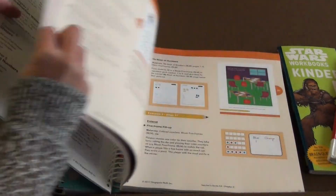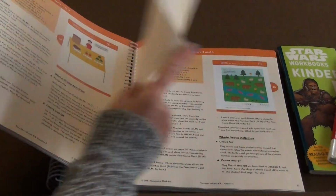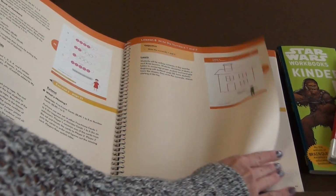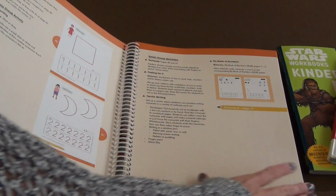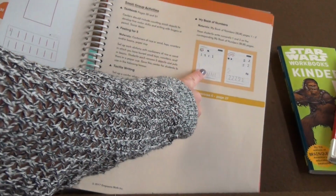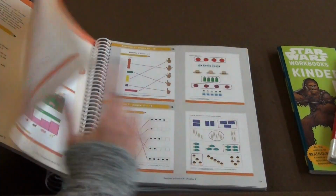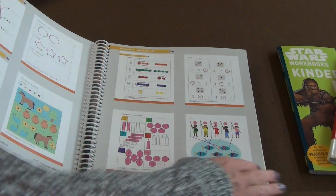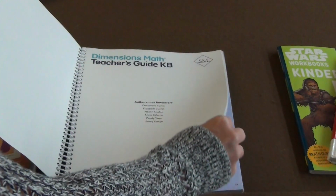Each lesson is set up exactly the same. So once you get the first few lessons under your belt, you know exactly what each lesson is going to be set up like. There is always a picture of their textbook so that you know what they're looking at. Here's an example of some of the black line masters that you would print from the program if you were interested. And then at the end of the chapter, it has a picture of all of the pages that will be in their workbook and what the answers would be. And so it follows the same set throughout A and B.